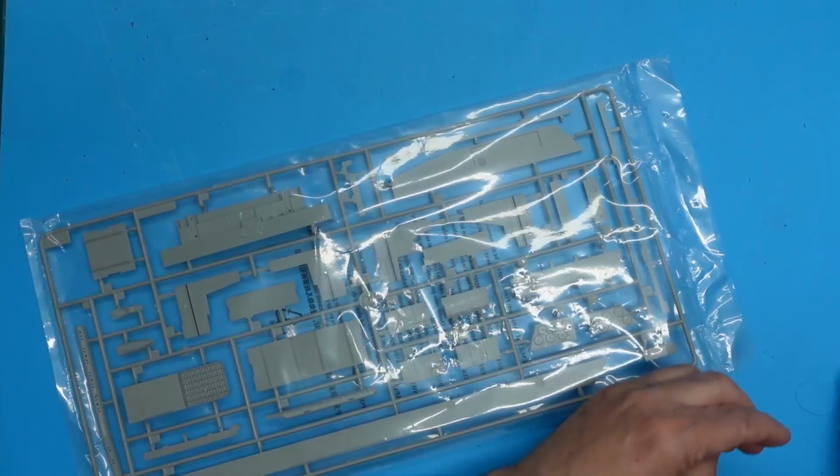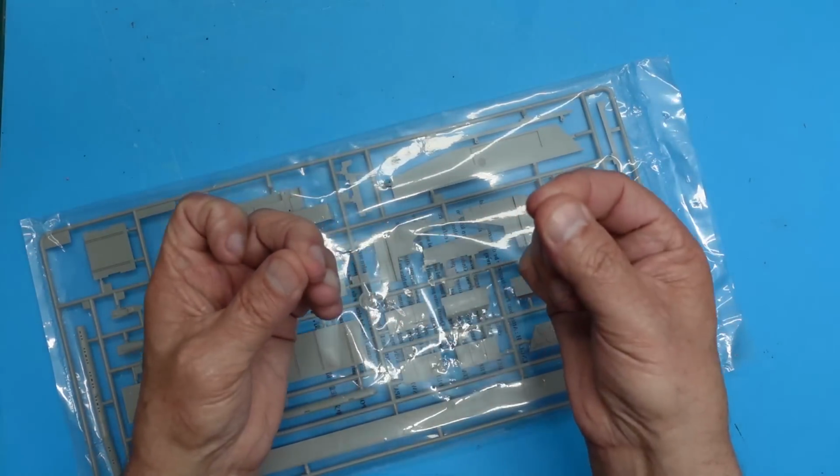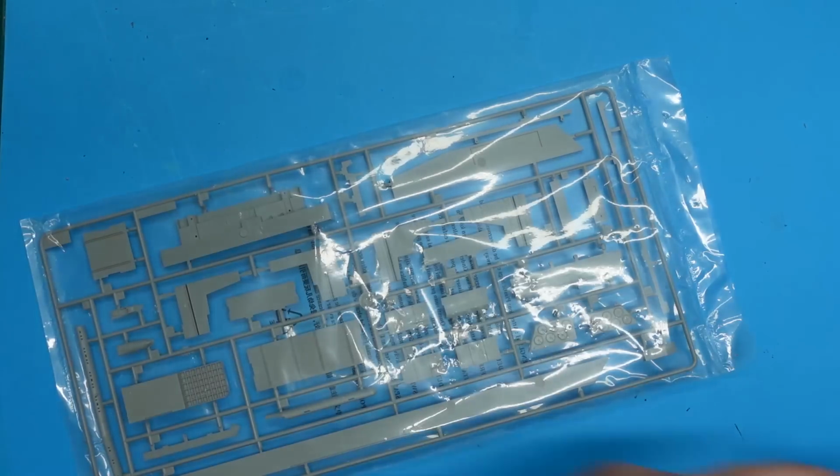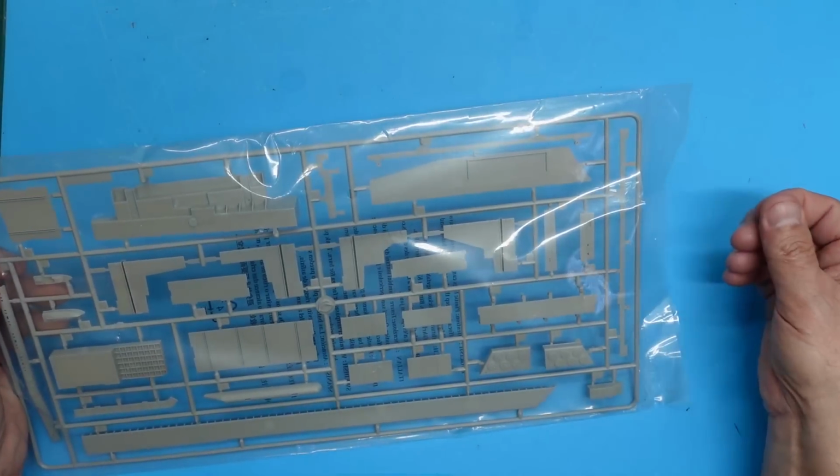Where's that come from? There's a hair. A long hair. Probably from a Chinese person. There's another one there.